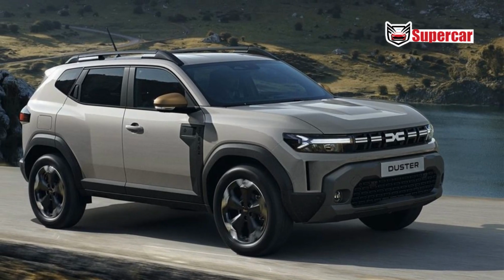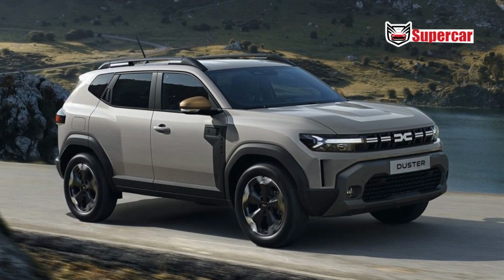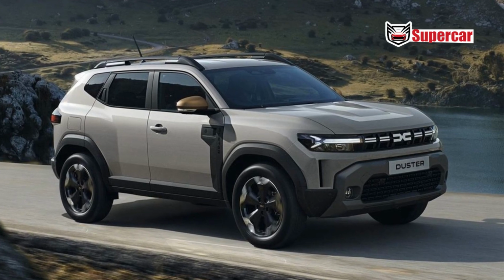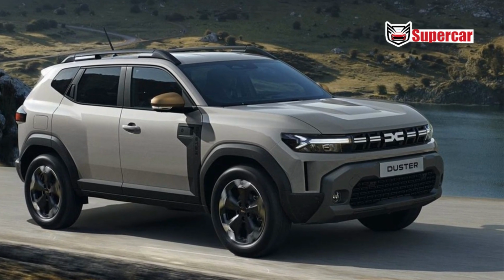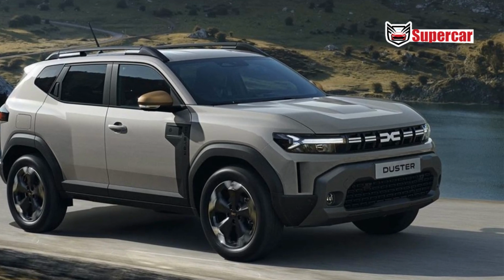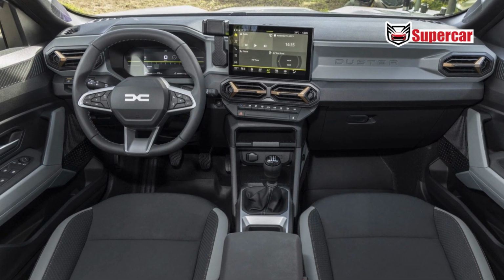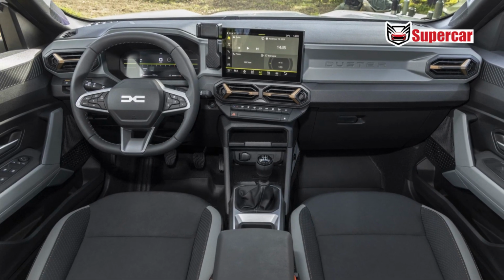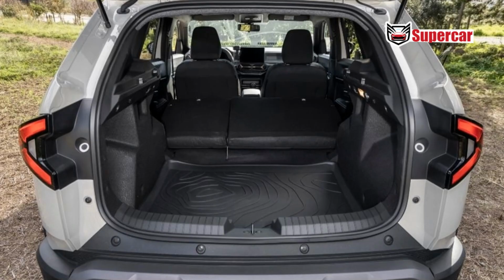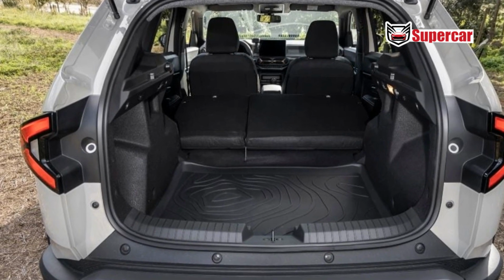Alright folks, let's cut to the chase. Today we're diving into a topic that might surprise some of you. When you think about a budget SUV, you expect some compromises, right? Maybe a few corners cut here and there to keep the price down. Maybe the materials aren't as plush or the technology isn't as cutting edge. You might even expect a bit of road noise or a less refined ride. But there's one thing you don't expect to be compromised, and that's practicality.